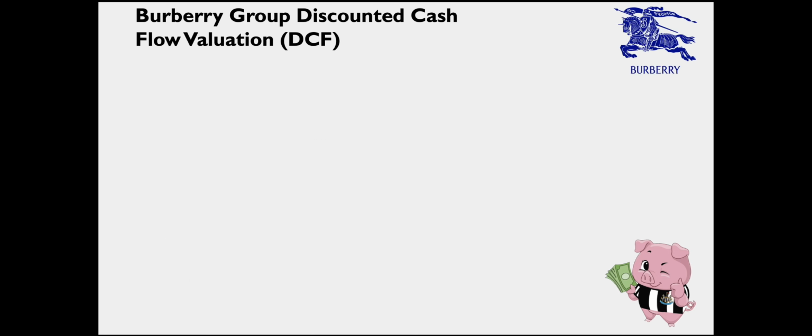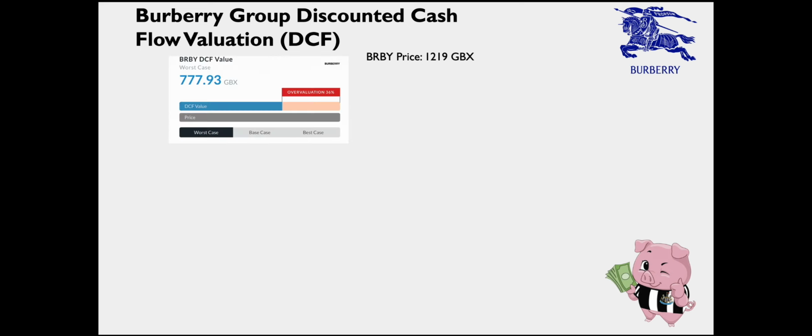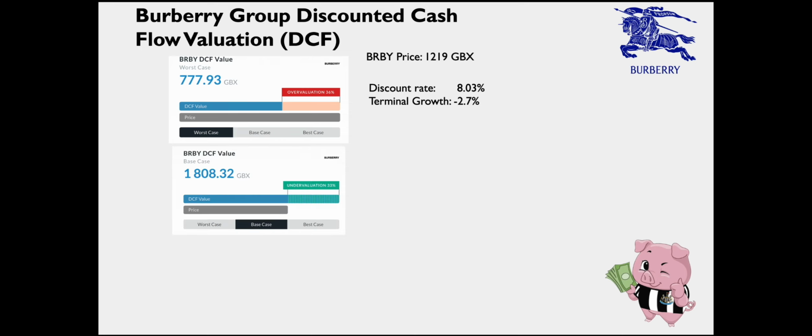Let's get on to seeing how Burberry Group's discounted cash flow actually is themselves. So their current price is 1,219 GBX, also known as £12.19. And after plugging in the numbers of a discounted rate of 8% and a terminal growth rate of negative 2.7%, you can see in the worst case scenario it's overvalued at 36% and is only worth 777 GBX.